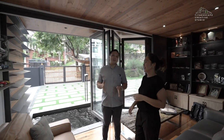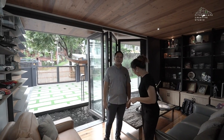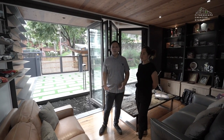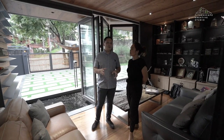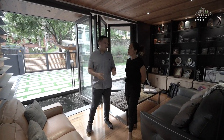Basically, for any house, nagiging need na ang home office eh. Bakit? Kasi nga, online na lahat. Lahat puro Zoom na. Wala nang pupunta sa physical office ngayon. So, it's also important kung meron kang extra space sa house, to have a personal space for your office, for your business, di ba? For your work needs. So yan, ito yung home office.